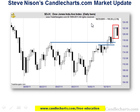Now, the main thing was it broke above a resistance area last week, and by the way, I'm making this recording Monday night, Halloween, and so it broke above the resistance area. Now, this is a nice example of the importance of looking at candlesticks in context, and you'll see what I'm talking about in a second.